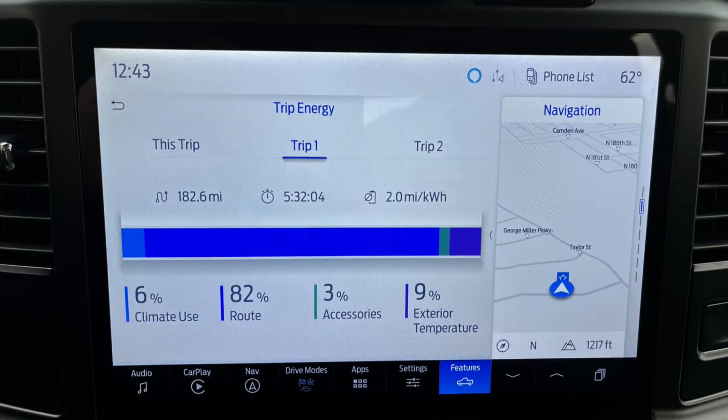So essentially we lost about 40 miles, and that was due to the exterior temperature, the accessories on the truck, and then the climate use. And I was cycling the heater on low, on and off a few times. It wasn't running consistently. So that's not too bad, and it's 2.0 miles per kilowatt hour, which if you do the math, equates to about 67 miles per gallon if you were comparing it to a gas vehicle. And if you want to know how to do that calculation, watch our video here. I walk you through it.